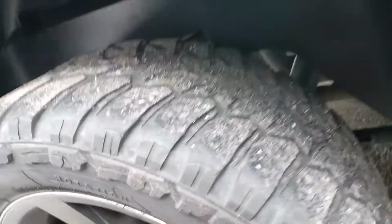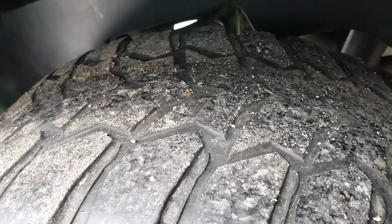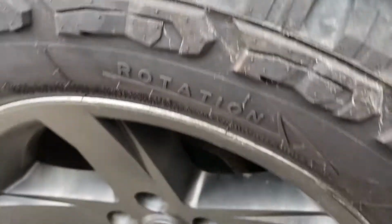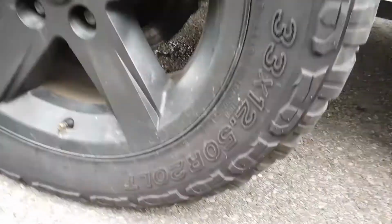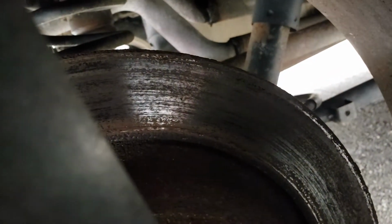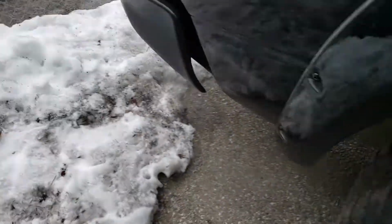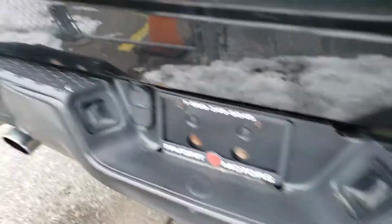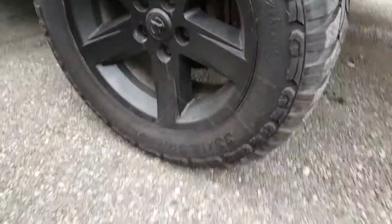Rear tires, this one's pretty worn. About 3/32 of tread in there, so it's pretty much done. 2017, same thing. I would replace all 4 tires. Rear brakes are also pretty done. Little rust, decent sized lip, and the pads are pretty much gone. It does have the original spare under there. Decent sounding exhaust. This is the 5.7 Hemi, by the way.